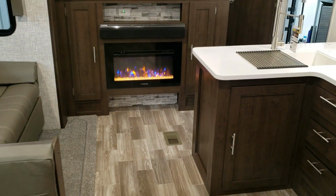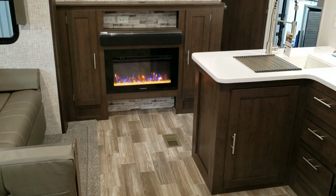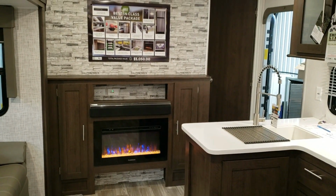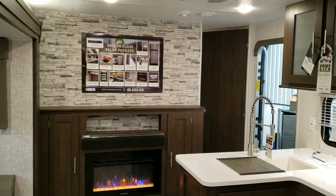Electric fireplace, Furrion sound bar. Plenty of room for a nice big flat screen TV to go on the wall there. It's great for those rainy days.